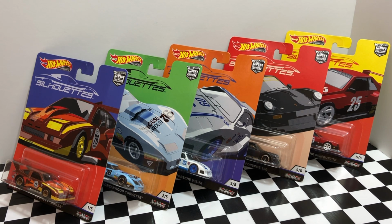Today we're opening up one of the most recent and incredible Hot Wheels car culture sets to date, and it's called Silhouettes. This set features not only one but two all-new castings that are proven to be popular with collectors, so let's open up these Silhouettes and take a closer look.